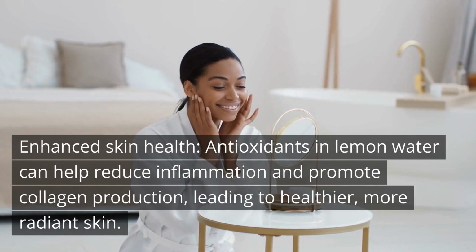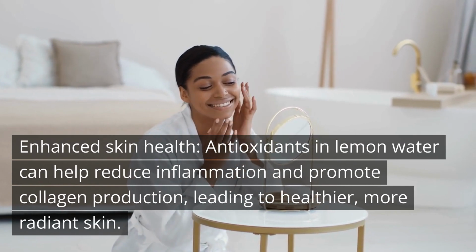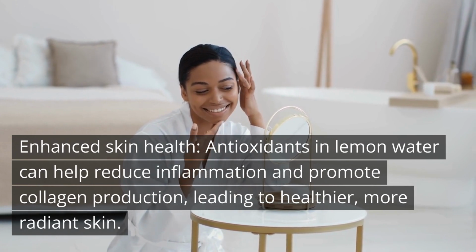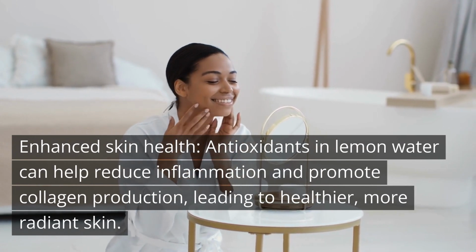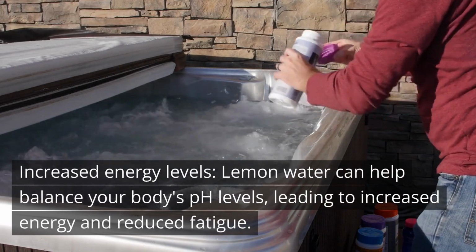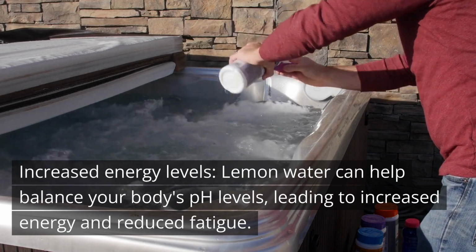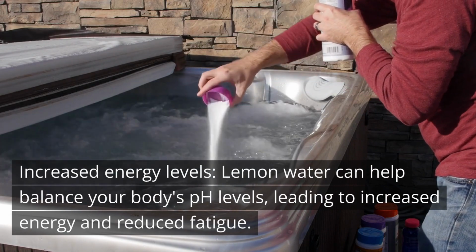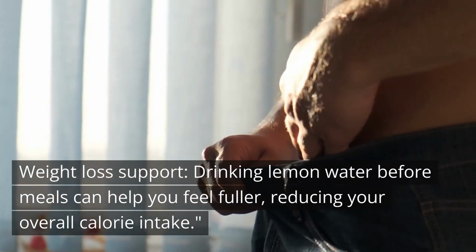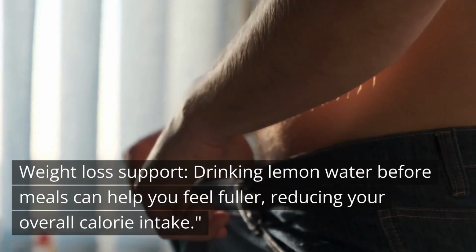Enhanced skin health. Antioxidants in lemon water can help reduce inflammation and promote collagen production, leading to healthier, more radiant skin. Increased energy levels. Lemon water can help balance your body's pH levels, leading to increased energy and reduced fatigue. Weight loss support. Drinking lemon water before meals can help you feel fuller, reducing your overall calorie intake.